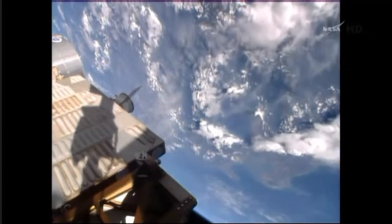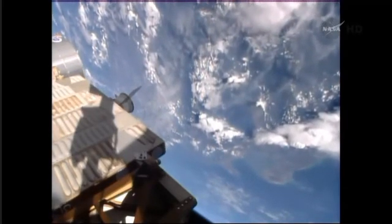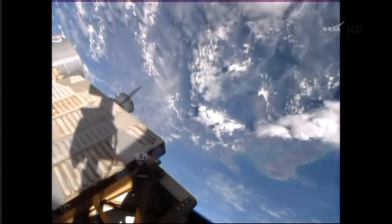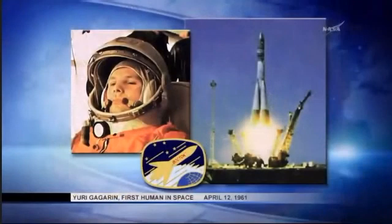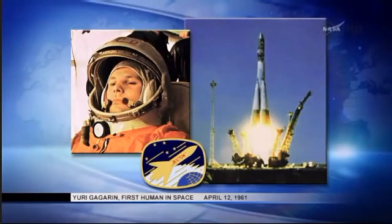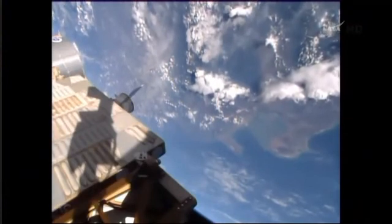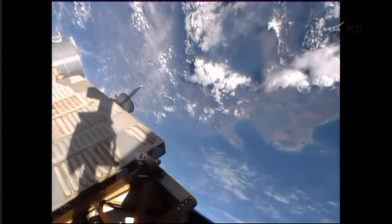the Pirs docking compartment just 3 days before the celebration of Cosmonautics Day, the very, very important holiday that is celebrated in Russia to commemorate the launch of Yuri Gagarin on April 12, 1961, who became the first human to fly in space, launching from the same launch pad that the Progress 55 began its journey from just 6 hours ago. Cosmonautics Day this year marking the 53rd anniversary of Yuri Gagarin's historic flight.